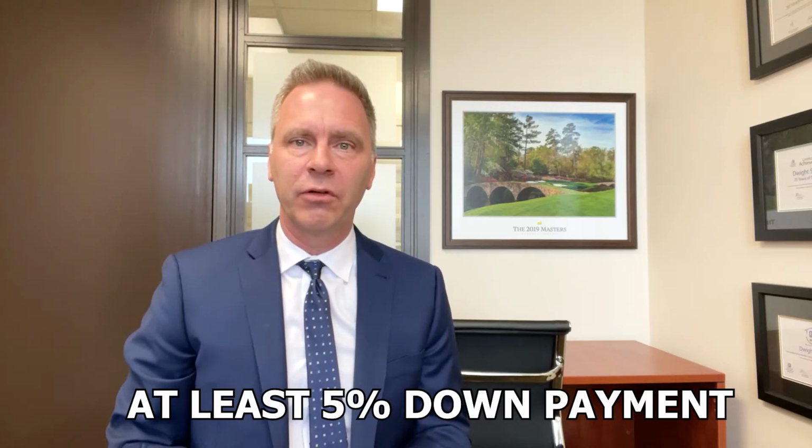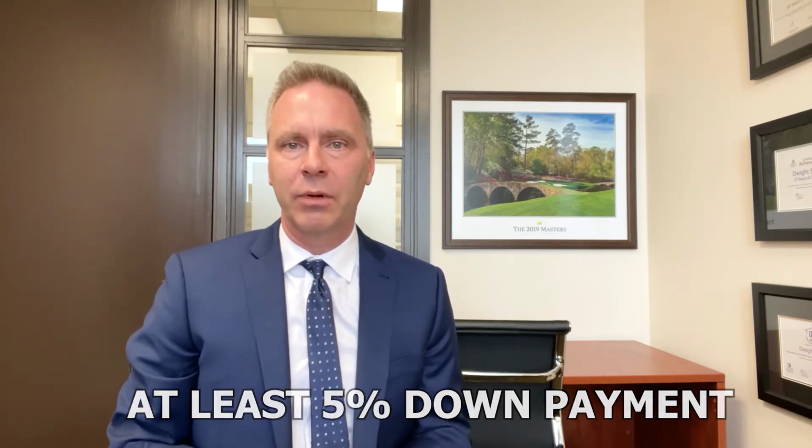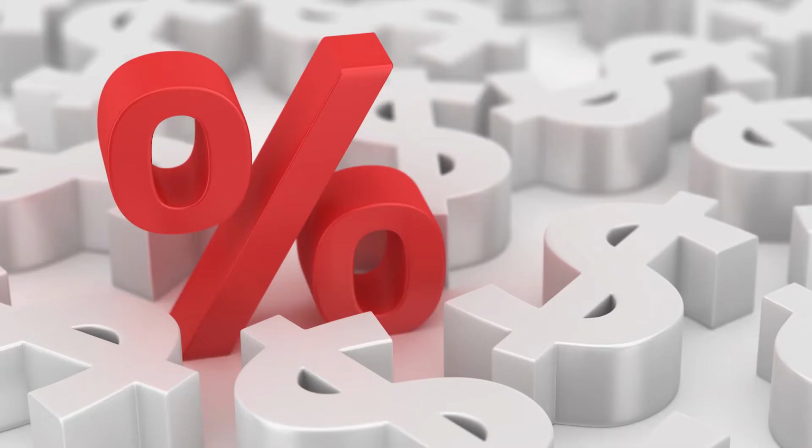Well, if you're buying a home, you probably already know that you're going to need a down payment. This will be your largest expense when you buy a home. Normally, you need at least 5% of the purchase price as your down payment, although there are some options that might let you get away with less. In some cases, you can borrow all or part of your down payment. However, you will pay a higher interest rate on your mortgage if you do this, so it is costly.